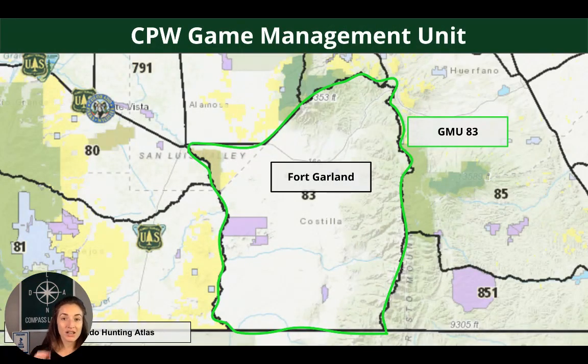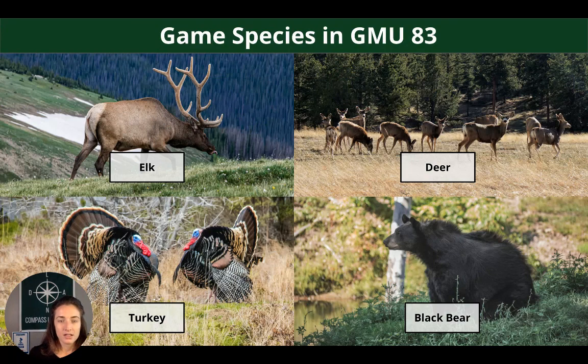So there's no hunting allowed directly on the property, but you have easy nearby access to hundreds of thousands of acres of public lands. So Fort Garland, Forbes Park is in Game Management Unit 83. It's outlined in green on the screen here. And some of the species you can expect to find here include elk, deer, turkey, and the occasional black bear.